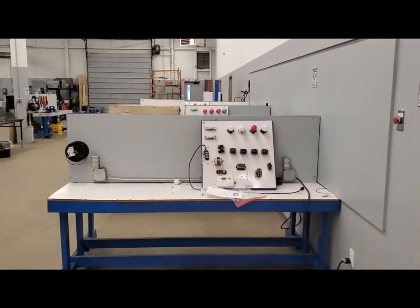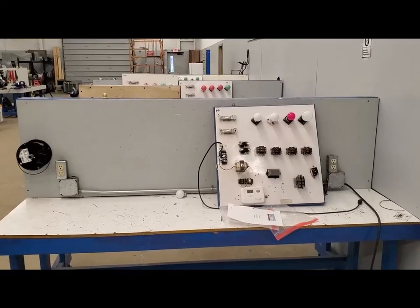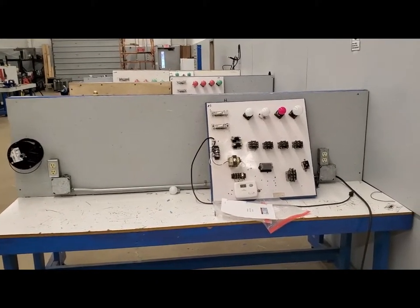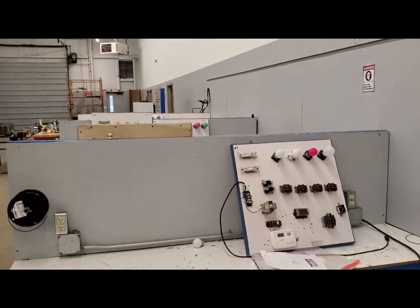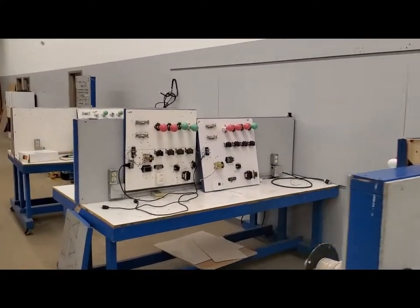Just to this side, this is our electrical beginning training area. They have boards where they do a whole set of labs to learn the basics of the components that operate heating and cooling systems and kind of learn the basics of electricity.